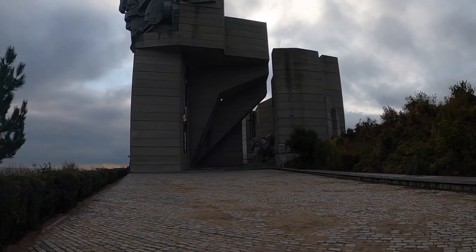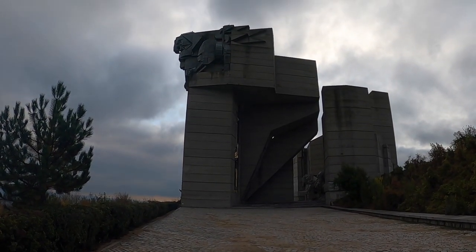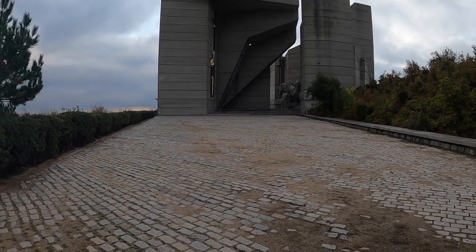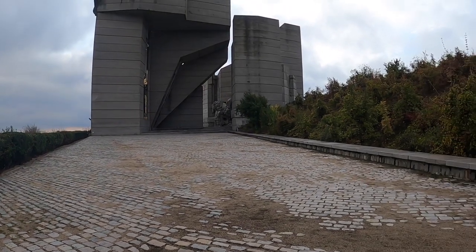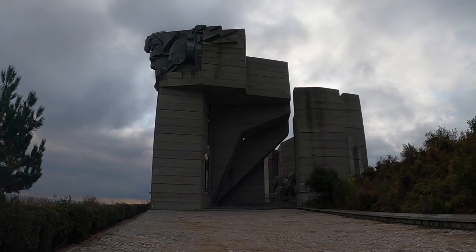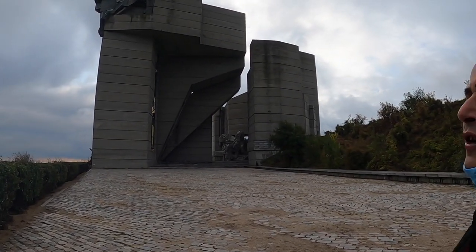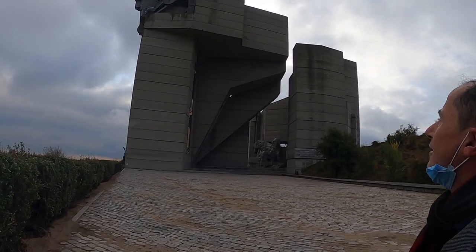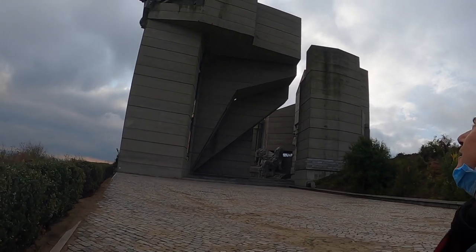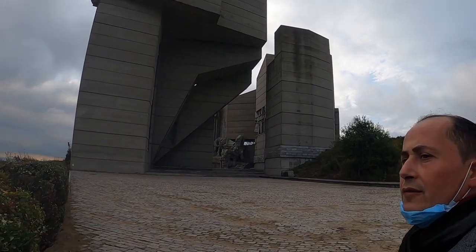And from here, that's from the side. The gate is down there, is closed, but that's from the side. So as I come in from there, and then you got this massive space out here. Wow. It's amazing. It's basically built out of concrete. That's all it is, concrete. But this is by far the biggest monument I've seen so far in Bulgaria.